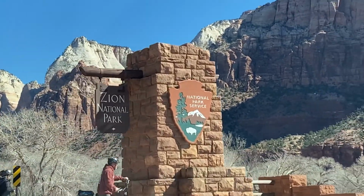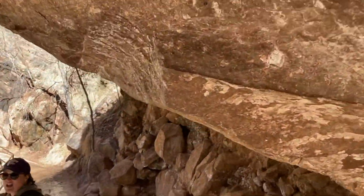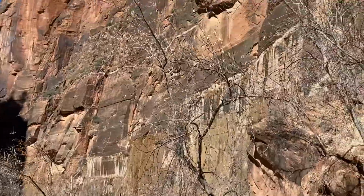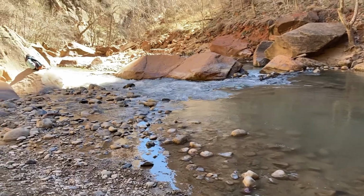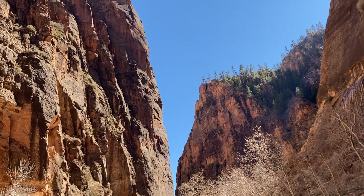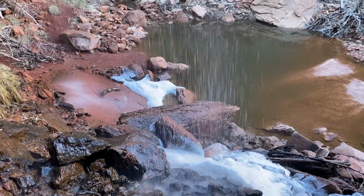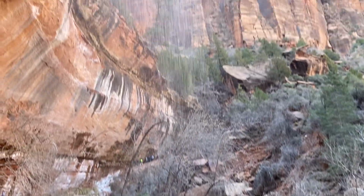Yay, and we are now in Zion. This is my first time going to Zion. So now we are just on a hike. I thought I was going to remember all of the mileage for all of the hikes we did, but I really don't. But we did some that were just a couple miles. We did one that was 6 miles, a few that were 3 miles, and they were really awesome.